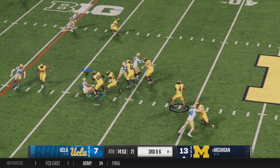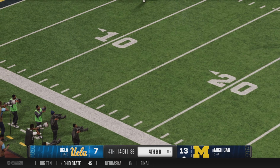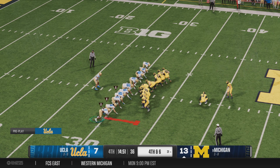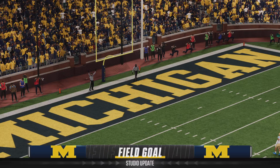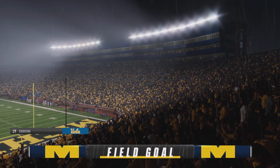From the gun, wants to pass. Just threw that one away to avoid disaster. After that incompletion on third and short, it's going to be an interesting decision for the head coach because I know he believes in his guys to go get it here on fourth down and pad the lead, but if you kick a field goal, you make it a 2-possession game here in the second half, and I think that's the right decision. And this one splits the uprights.